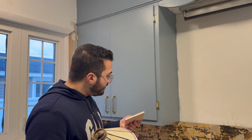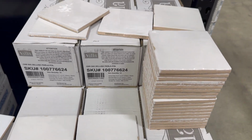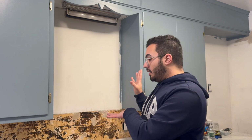And then we decided to get these tiles. These tiles are from Floor & Decor, a little on the pricier side, but if we're keeping the cabinets, and we're having Formica countertops, so we're saving money elsewhere, we decided to splurge a little bit. We didn't want just subway tile, we wanted a little something, so we really love these.